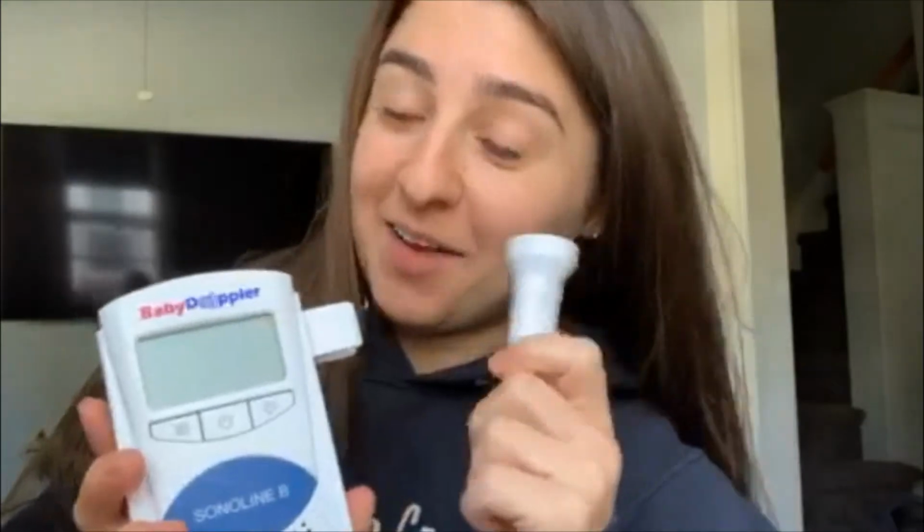So I caved in and I bought this baby Doppler on Amazon, and I've been playing around with it for a little while, and I believe I found the trick to finding your baby's heartbeat versus your own. Your heartbeat is going to be more of a whooshing sound, and it's going to be slower. When you find your baby's heartbeat, it's going to be very fast, like boom, boom, boom, boom, boom, boom. So you need to find yours first in order to find your baby's.